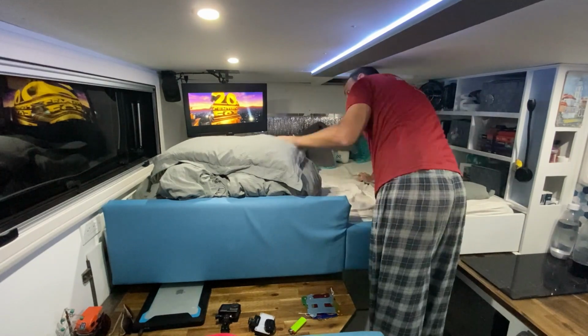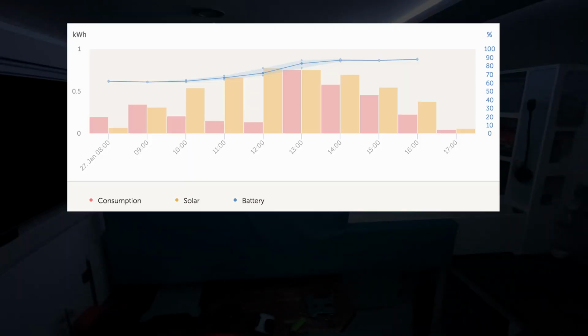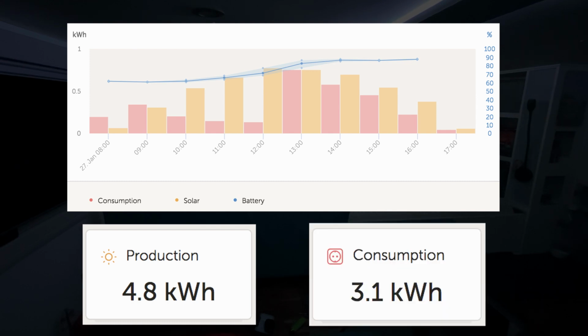Let's end the day by looking at our day overall. In the 10 hours of sunlight we had, we produced 4.8 kilowatt hours of power from our solar panels. We used 3.1 kilowatt hours during that time and put 1.7 kilowatt hours into our batteries.